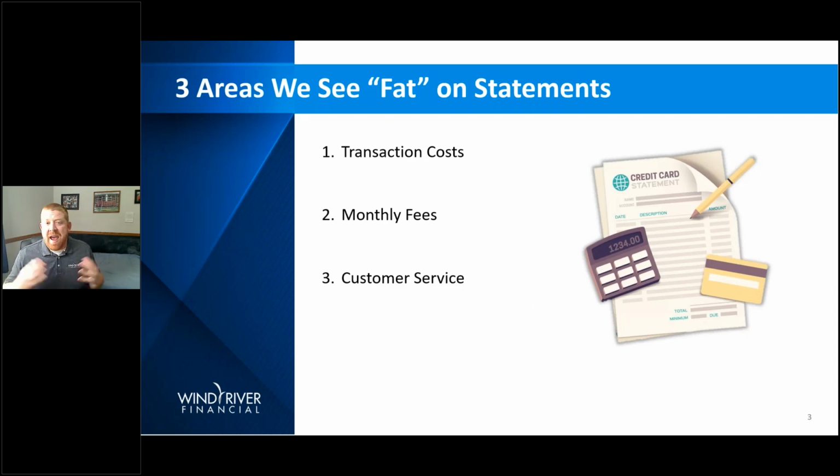When it comes to fat on statements or those excess fees that folks are looking to cut, really there's three key areas: the transaction costs, the monthly fees, and what we bundle into customer service. We'll touch on each of these three areas and what to look for on your monthly credit card statement. Over the past couple of years, a lot of statements have gone from showing up in the mail to going online. If you're having trouble finding your credit card statement, that's something we can help with. Depending on who your processor is, we can point you in the right direction of how to access that statement. So again, here to be a resource for you.